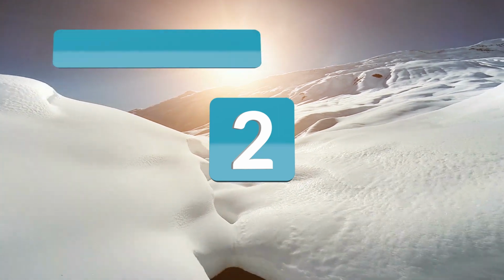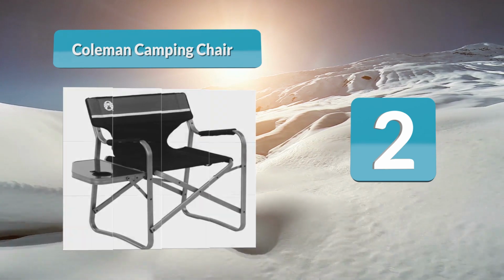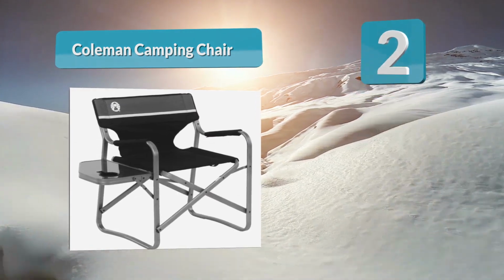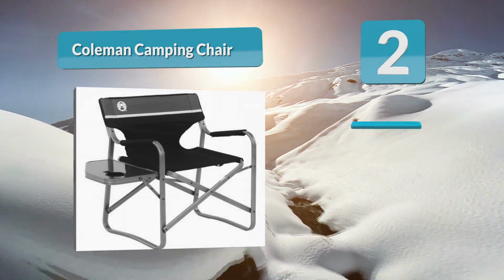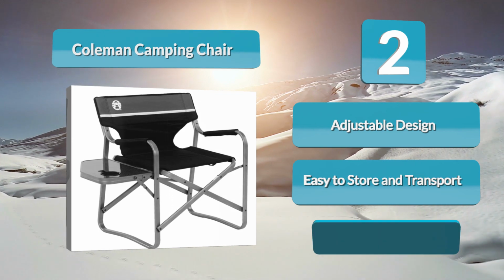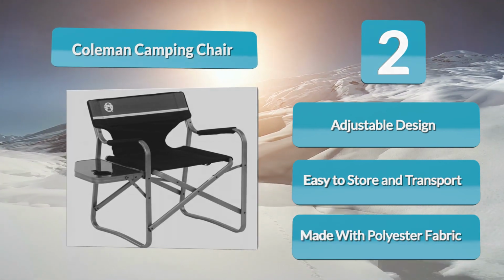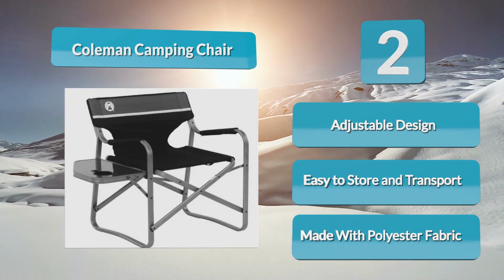Number 2. Coleman Camping Chair. Coleman does outdoors as well as any company in the world, so it's no surprise that they would produce one of the 12 best camping chairs out there. The oversized quad chair with cooler is the epitome of the modern camping chair, with its heavy-duty steel frame that can accommodate up to 300 pounds, its high degree of overall comfort, and the built-in cooler sleeve on the side.